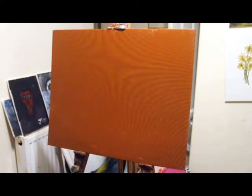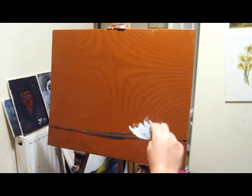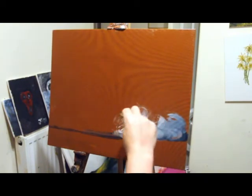So I'm going to be working on a canvas panel, about 20 by 16 inches. I'll just start with my usual horizon, a bit of Payne's grey and sap green. I've done a burnt sienna underpainting, which works wonders. Never really had a use for browns like burnt sienna and burnt umber, but yeah, I use it for my underpaintings now.